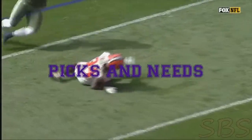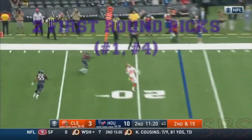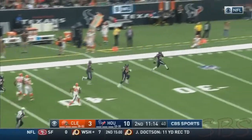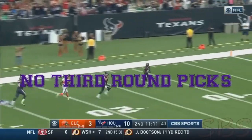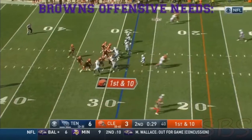Now we're going to head to their picks and needs. We're going to focus on the first 3 rounds for this. The Browns have 2 first-round picks at 1 and 4, 3 second-round picks at 33, 35, and 64, and no third-round picks. Offensively, here are some of the needs we think.